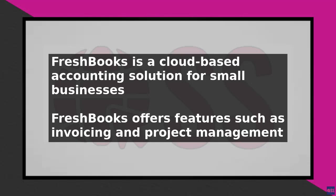As a small business owner, managing finances efficiently is crucial for success. While QuickBooks is a popular choice, there are other alternatives that may better suit your needs. In this guide, we will explore 3 top QuickBooks alternatives: FreshBooks, Zoho Books, and Xero.